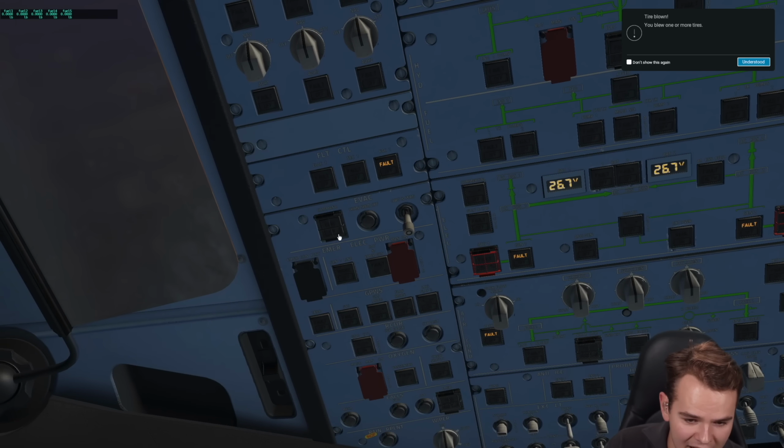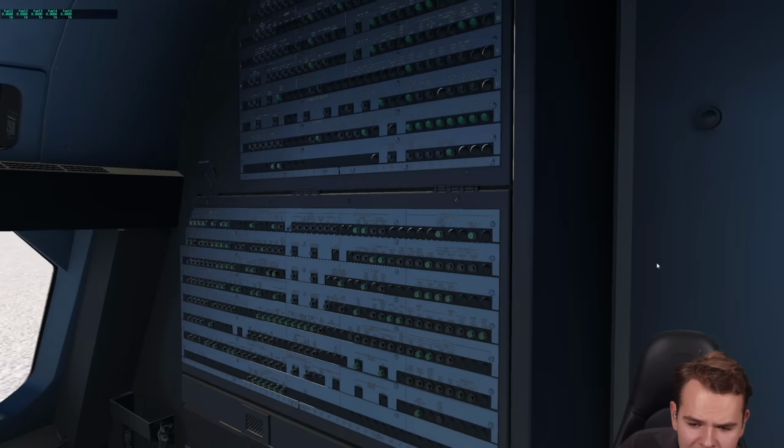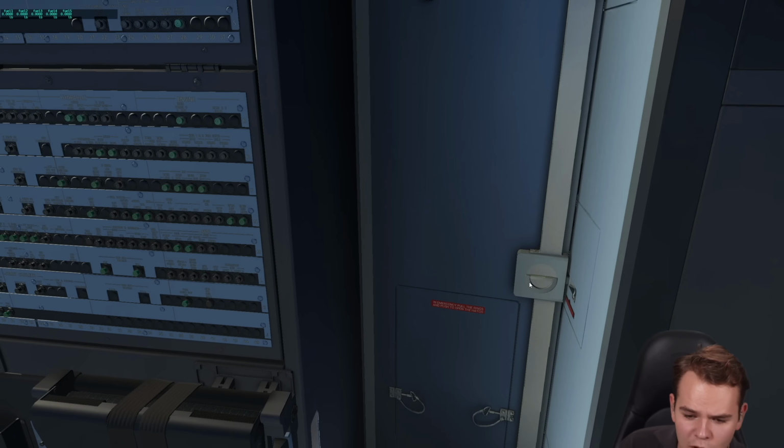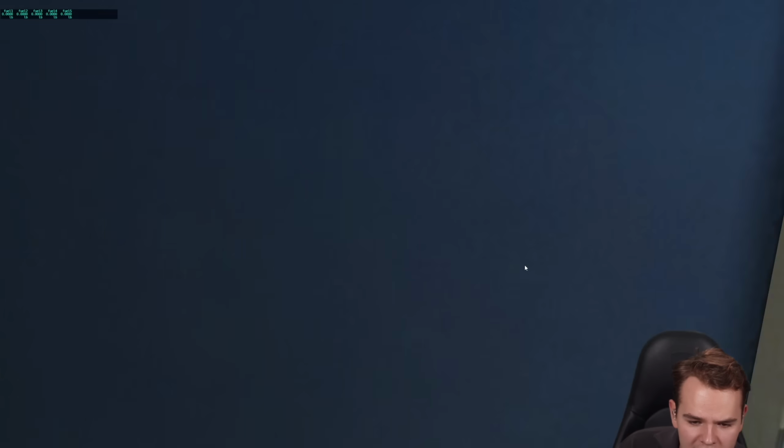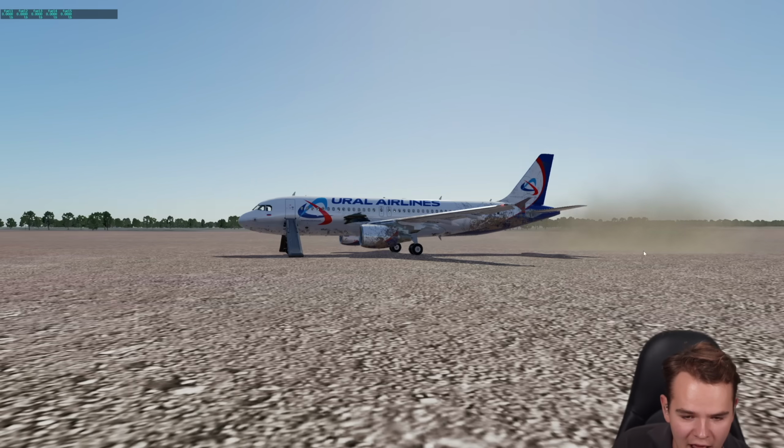Looking good. It might be time to get the evacuation mode on. Yeah. Nice. Yes, everybody get out of the plane. Come on. Things have worked well. We're all alive. Everybody's okay. Let's open all the doors, please. Let's jump out of our aircraft.